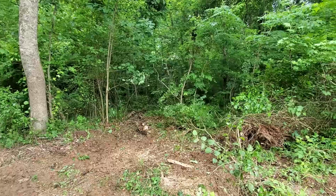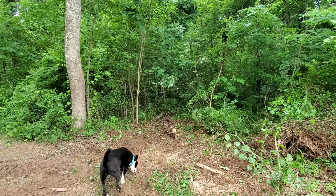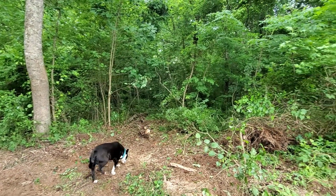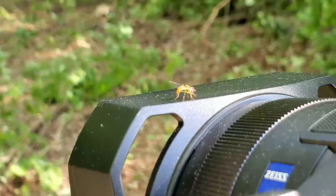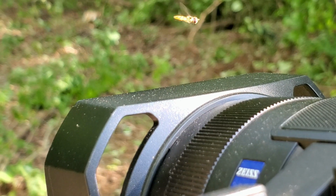So what a difference. A little bit of time and we're going to get this cleaned out, but what a difference already. It's just, this may show you what it can look like. There are bugs everywhere today. That one is harassing me right here.